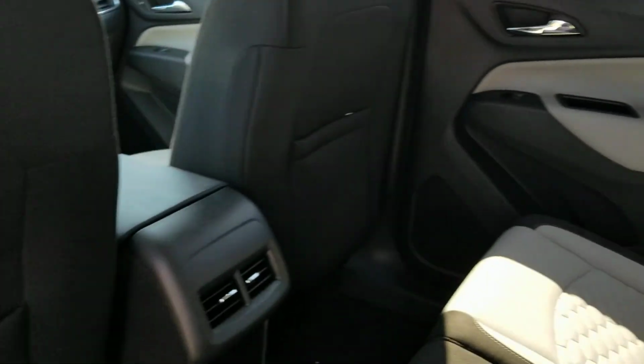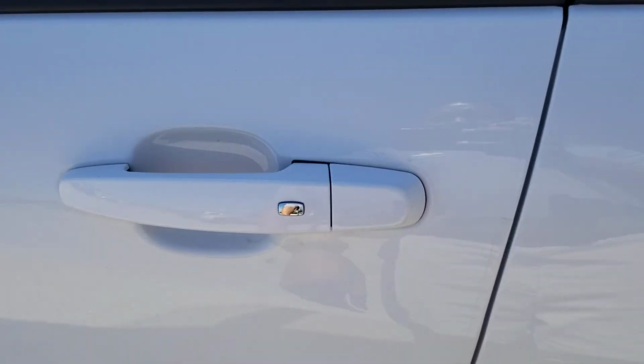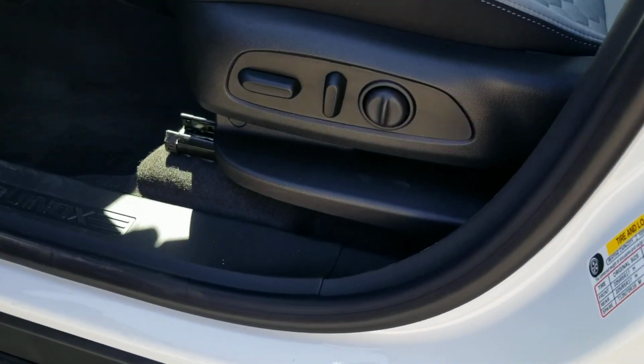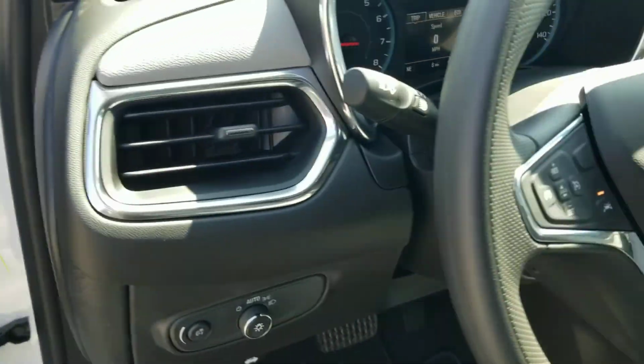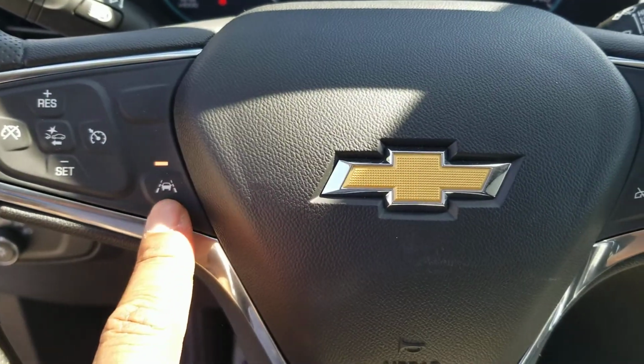Very, very pretty interior there. Keyless entry. So you just press the button there to unlock the doors. Power seats. Come around here. Steering wheel, you do have your lane keep assist.